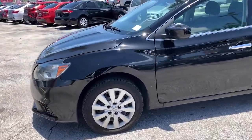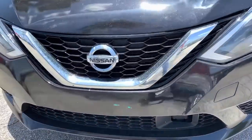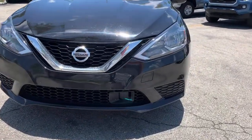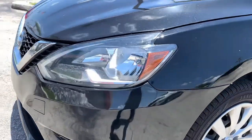A suite of standard driver assist safety tech and an unmistakably sporty ride. These are just some of the great options this vehicle comes with: electronic stability control, trip computer, bucket seats, power windows, wheel covers, power steering.